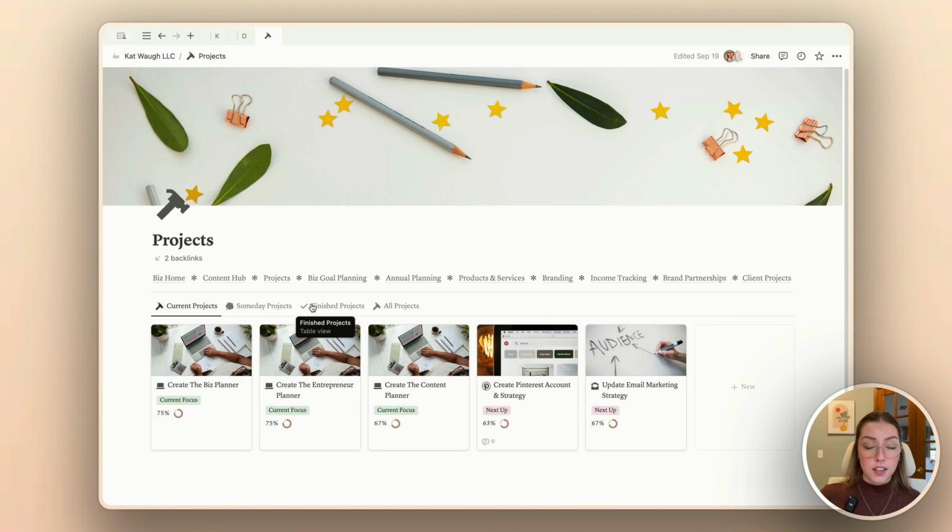Below that, I have my projects, and this is a little bit different. I keep my projects separate from my goals so that I can actually connect them to my goals. And then within that, my tasks can be connected to those goals too.